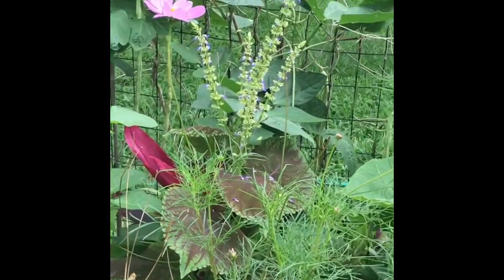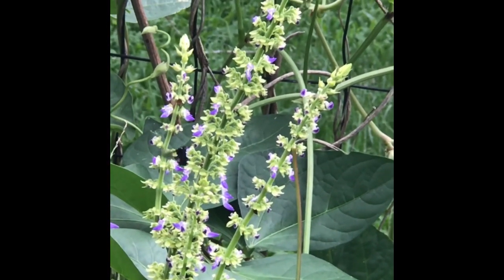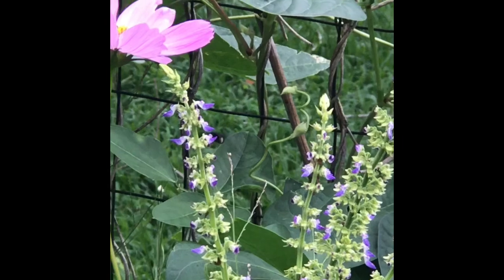Trying to get this little bee. It's like a little, I don't know what that is. It's like a little black bumblebee. It's cute. I don't know what it is.